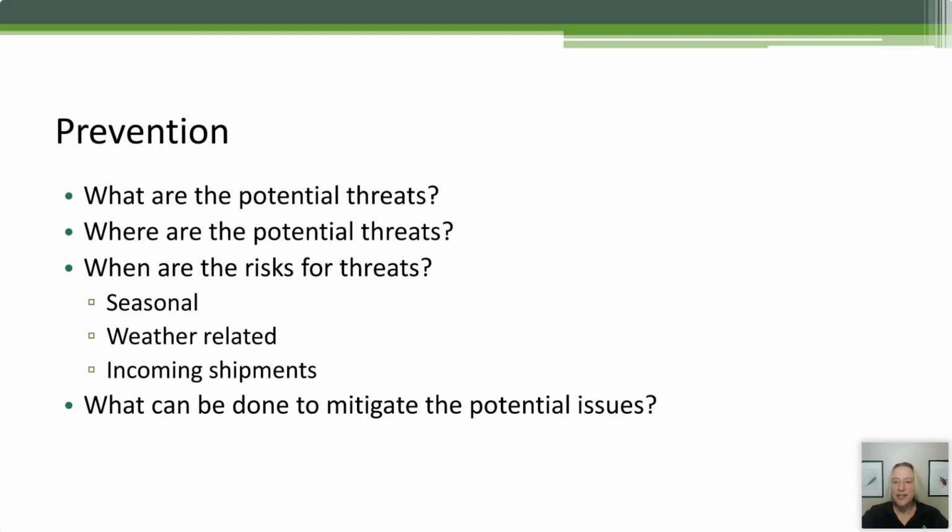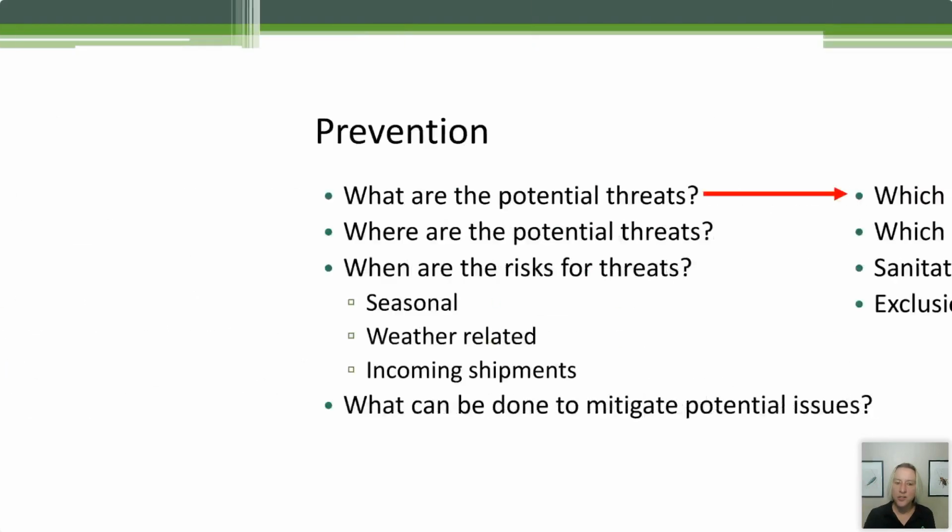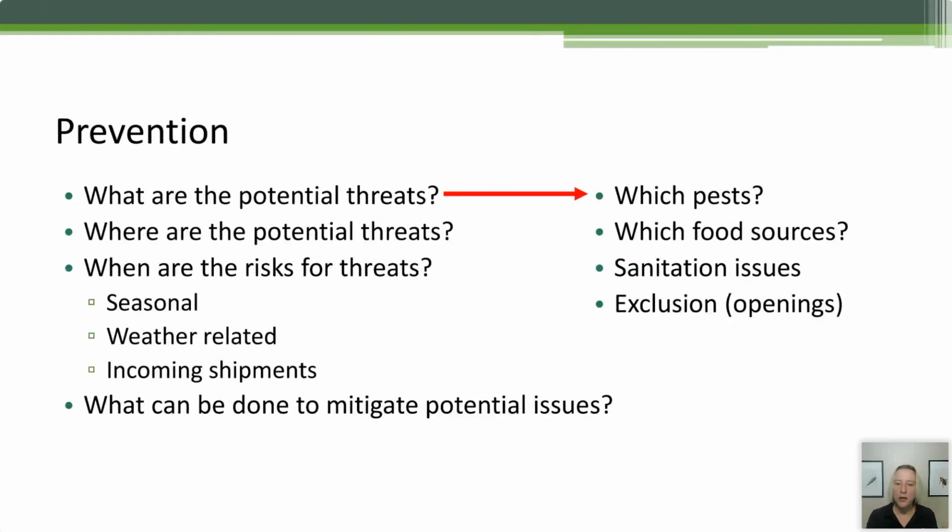So trying to inspect as much as possible, trying to look for those signs of pests, and making sure that you are definitely using first in, first out procedures. If you have goods that are coming in, we don't want to get them stuck in the back of the warehouse, because the longer something sits there, the longer that it has a chance of becoming infested with stored product pests. Okay, so using those products quickly, trying not to over order.